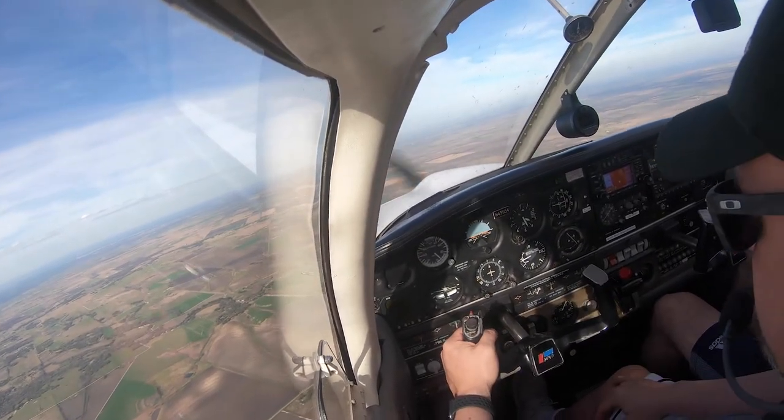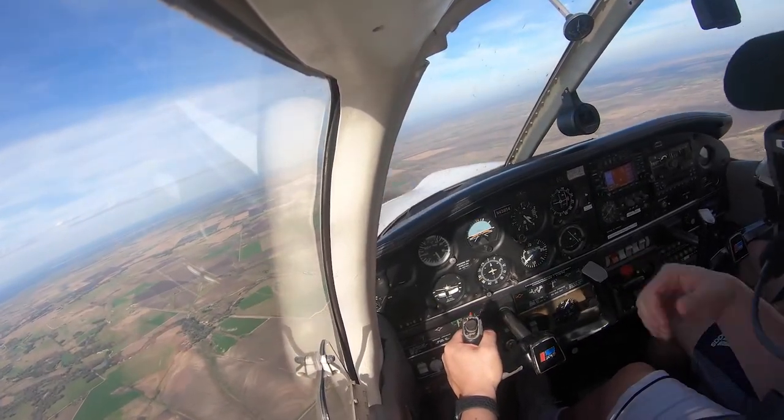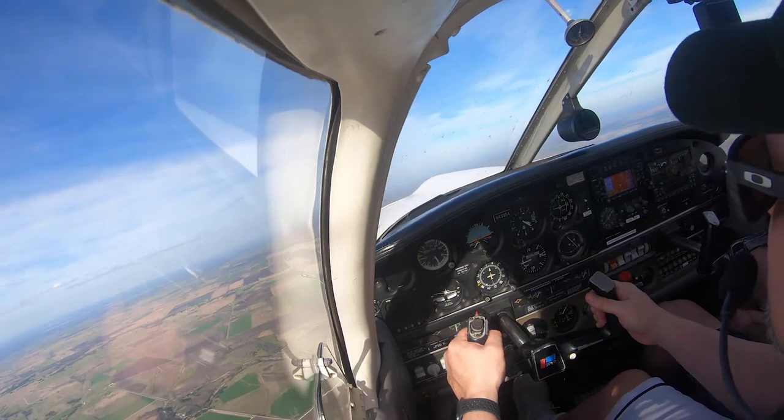Gas, full of tank, undercarriage, little mixture. What's the P stand for? Fuel pump. Okay. And then seatbelts.